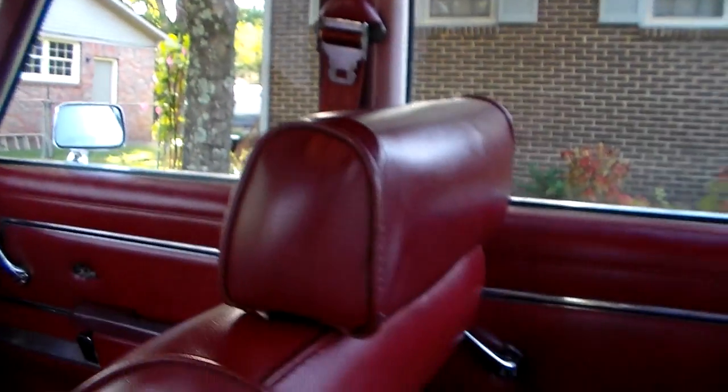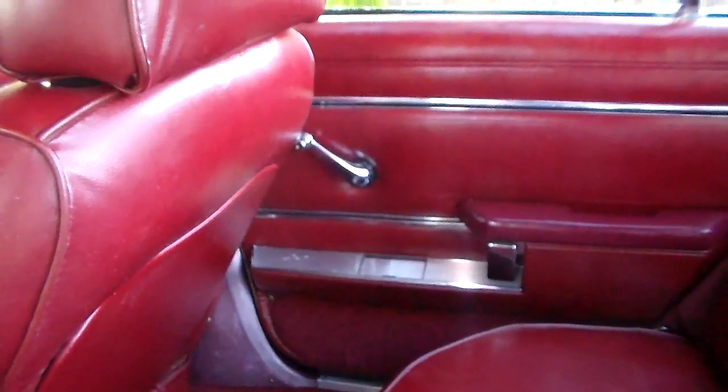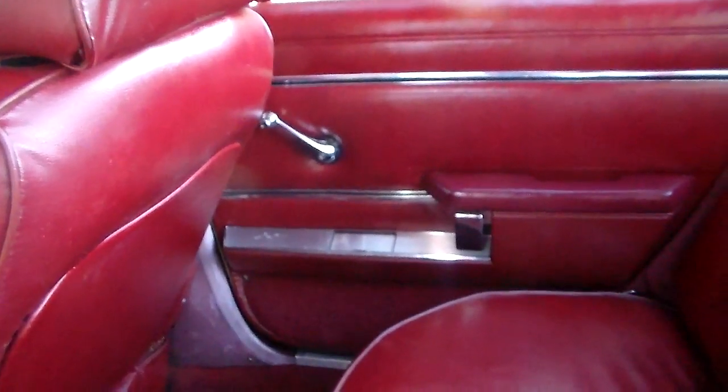These are repo mats. I know they're not the originals, sure. This is an '87, so it's got a third brake light. And I just can't tell you how much I love, love, love cars like this. This is just like that '93 Century. It's never been tampered with. It's just never had anything done. There's nothing changed on it. No power locks, no power windows.